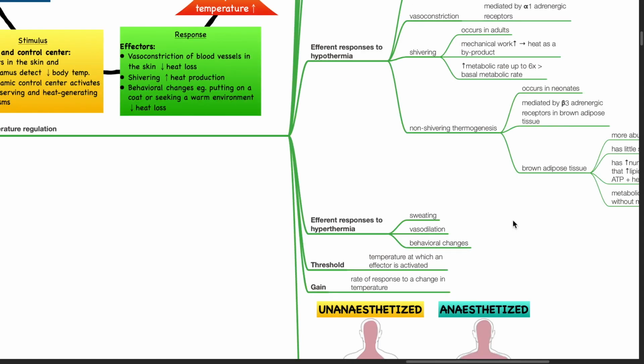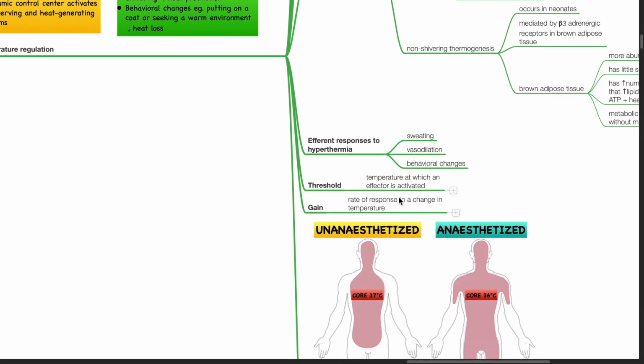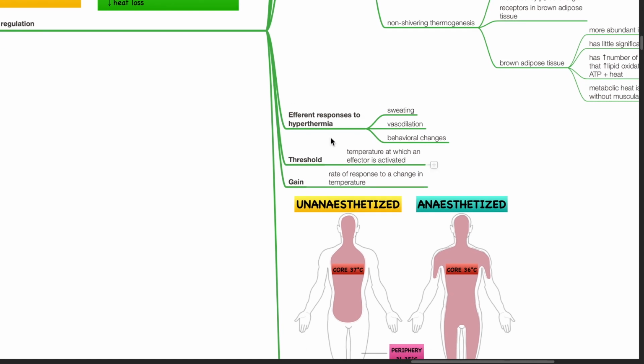When the patient is in hyperthermia, the body responds by sweating, vasodilation, and behavioral changes in an attempt to reduce body temperature. The term threshold refers to the temperature at which an effector is activated. The term gain refers to the rate of response to a change in temperature.